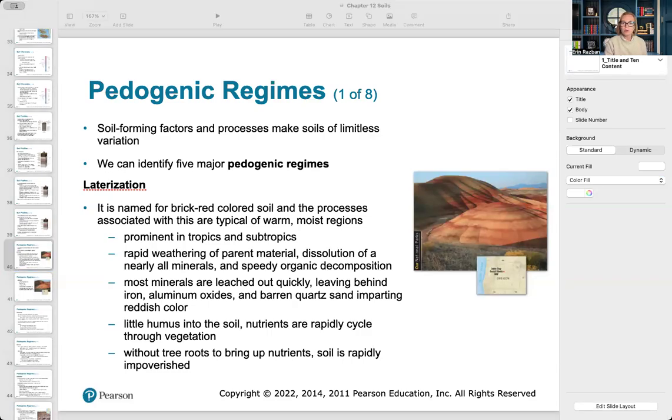Okay, so think of pedogenic regimes as nature's soil-making recipes. These are environmental settings where specific physical, chemical, and biological processes dominate soil formation. And guess what? There are only five major regimes that explain how soil develops across the globe.